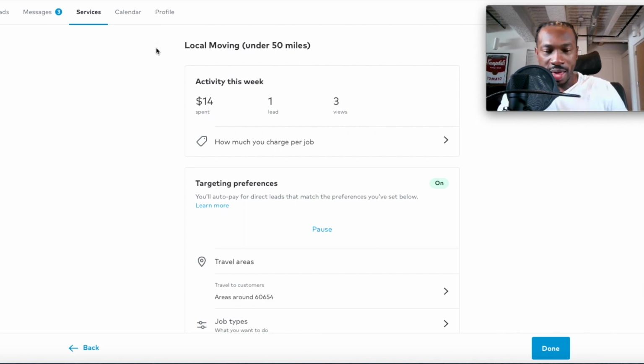It's a good tool to have to bring in extra money if you do have a box truck and you're willing to do some work. There's other ways to make money with Thumbtack as far as box trucks. You can do furniture delivery, you can do junk removal, you can do office moves, you can do fitness equipment delivery and assembly. There's a plethora of different ways you can make money with Thumbtack.